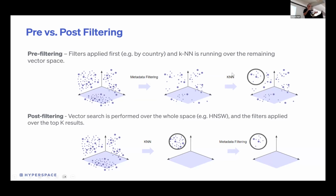It's really good for those cases where the data can be dramatically reduced to not more than a couple of millions, because otherwise KNN would probably not run fast enough. So if the space can be reduced to a couple of millions, that's probably the best approach. If the space is huge, maybe 1 billion vectors that cannot be easily filtered down to a couple of millions, maybe 100 million, we are forced to other methods such as post-filtering.